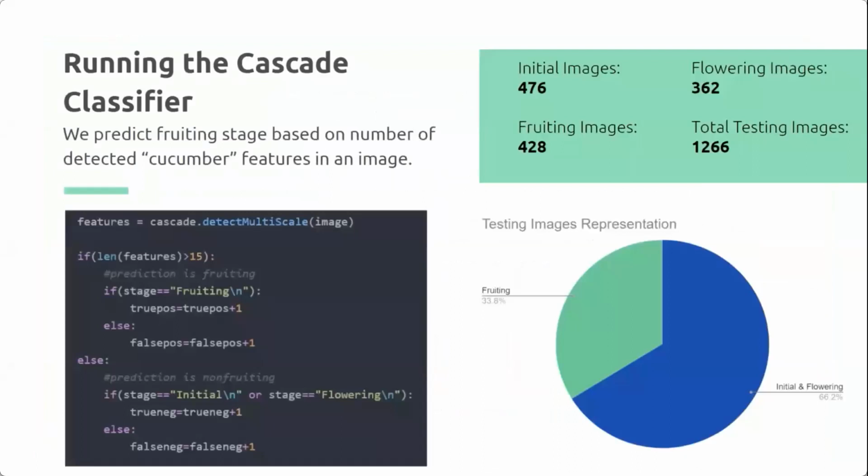So now that we can detect the cucumbers, we can differentiate between fruiting and non-fruiting images. We decided to test it on our entire dataset. Our testing dataset was made up of around 34% fruiting images and 66% initial and flowering images combined. And these fruiting images are different from the ones that we used for training. Our prediction logic is based on the number of fruit features detected in the image. We observed that the false positives reported in initial and flowering images were less than 15 in many cases, so we decided to use that as our threshold for prediction.